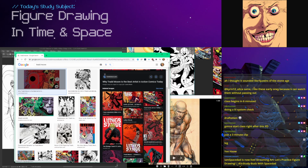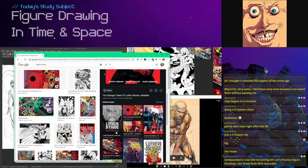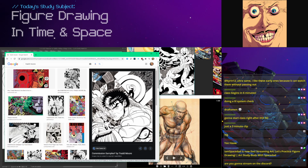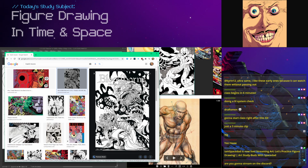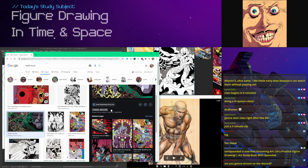Like The Strange Talent of Luther Strode. This is the really angular, solidly drawn style that he's got going on here, which is a really wild series. And then this is a little bit more recent work by him. It's fan art of Berserk that he did. This is a really wild Bloodborne cover he did more recently. Really wild, kind of psychedelic Doctor Strange.